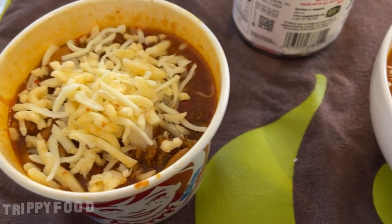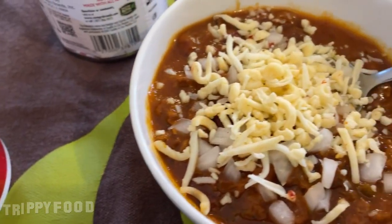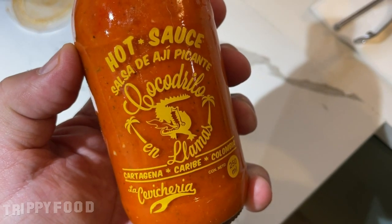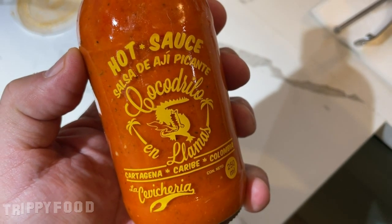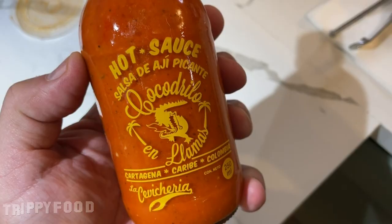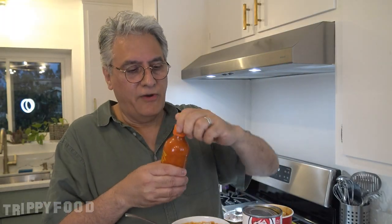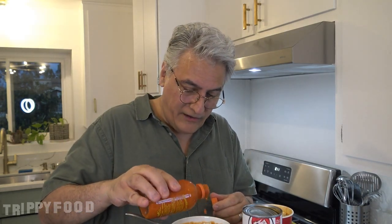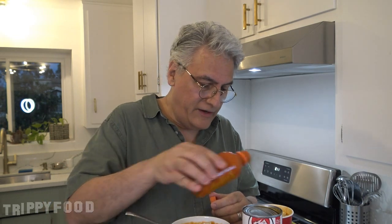Now my chili doesn't seem to be hot enough to melt this, but that's okay. They also say you could put some hot sauce on there, so I'm going to put this on it. Hot sauce, salsa de ají picante cocodrilo and llamas, which is from La Cevicheria in Cartagena, Colombia. We actually bought this when we were down there visiting the restaurant. They make their own hot sauce. It obviously looks like a habanero hot sauce. So I'm just going to put just a little bit in each one.